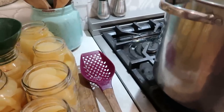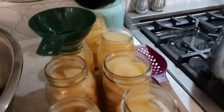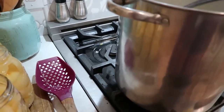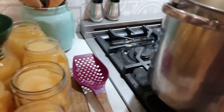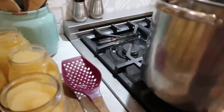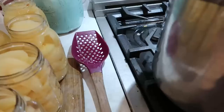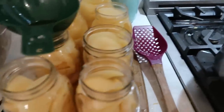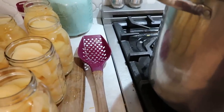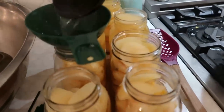I'm just adding our liquid in. I'm still doing the recipe. Well, it calls for any style syrup, meaning very light, it goes all the way up to extra heavy, breaks down by the sugar content. It also says you can use apple juice or just water. So I'm just doing a very light syrup.